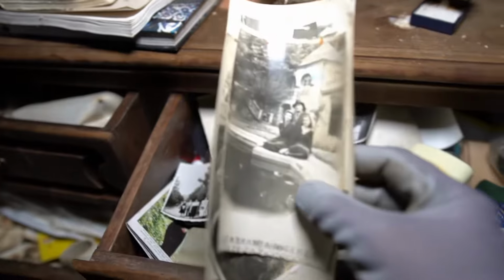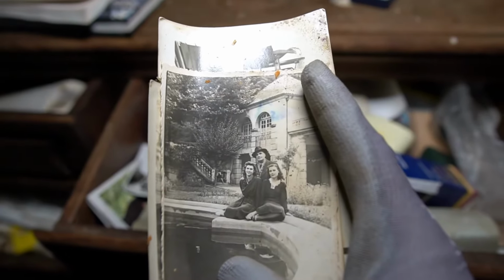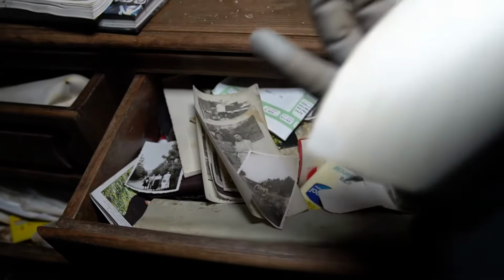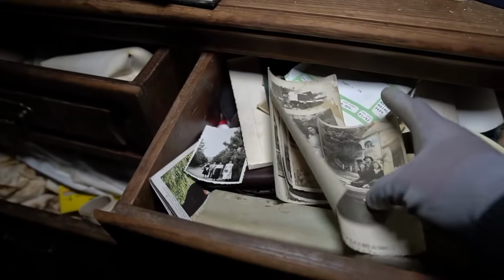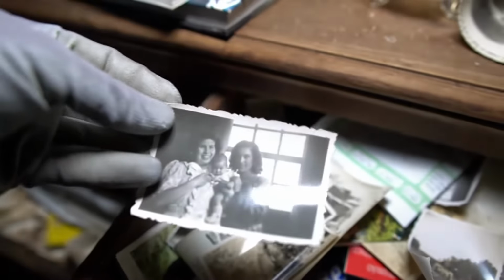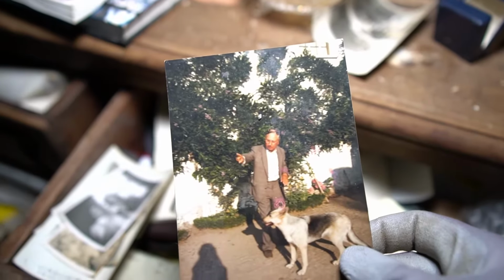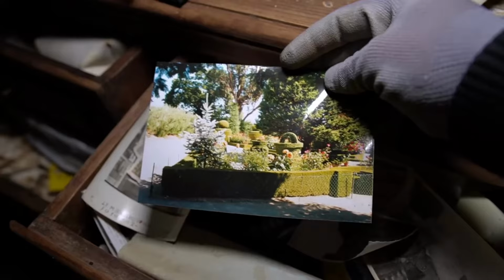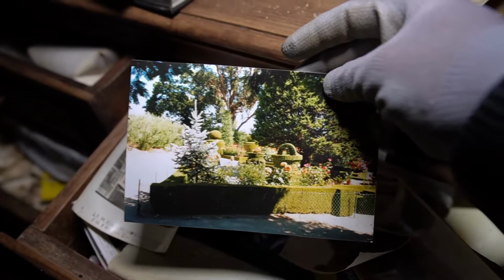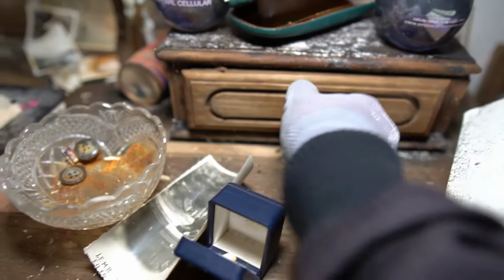Ah, look, this is here, at the entrance. How cool. It doesn't say the year. There are additional photos in this area, likely also captured at this residence. Look, this one is here too. Look at what's behind the plant already growing around the house. And the beautiful garden they had. Maria Antonia Araujo. It's soaked from the humidity, it doesn't move.